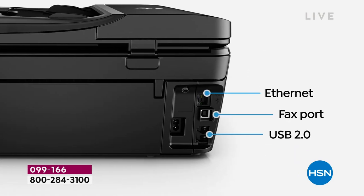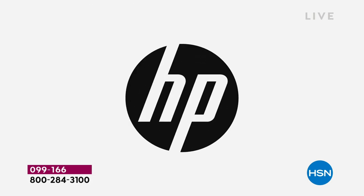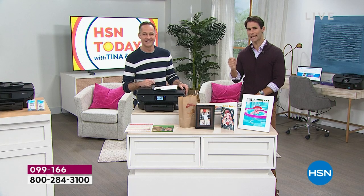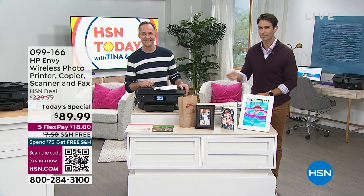It went by fast, but it has dual band Wi-Fi, Ethernet port, fax port, USB, so you can plug in. But remember, it's also completely wireless and it's universally compatible. So if you want to download the HP Smart app and use it from any of your Apple products, you can. From any of your Microsoft products, you can. From any of your Google products, you can. 4-in-1 print, copy, scan, and fax, advanced document feeder, dual band Wi-Fi, Bluetooth built in. We could do another hour on this. It's such a nice printer. Easy. Top of the line premium from HP with over a year of free ink.